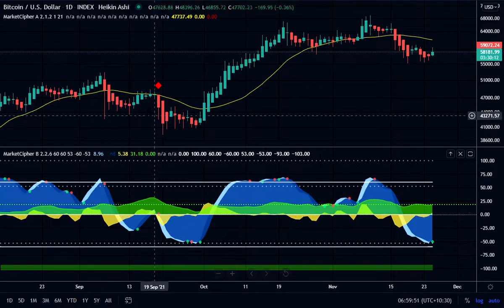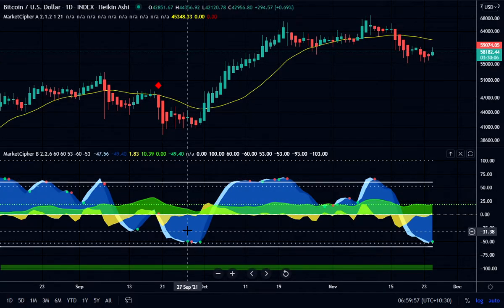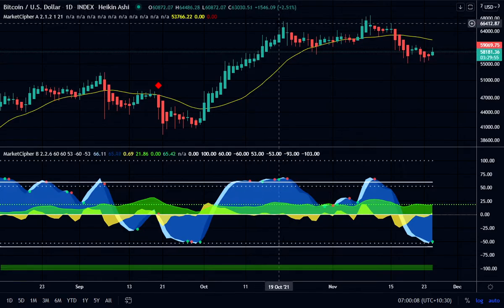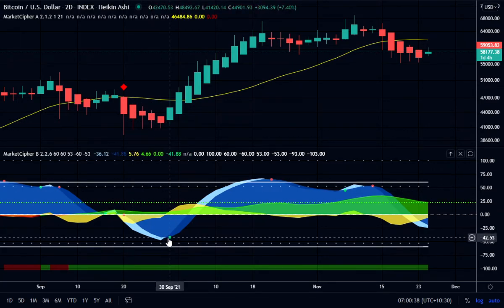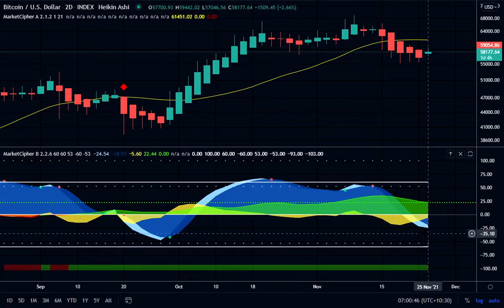We can see on that previous pullback we've been comparing to, we did actually get a green, a red, and then a green dot. And we mentioned we need to look at the two-day chart to give us more confidence that we are going to start moving higher. And looking at the two-day chart now, this was our previous pullback. We can see when we got that green dot, we did really start moving quite quickly to the upside. And we can see we are getting quite close here to a green dot.